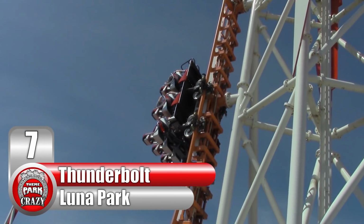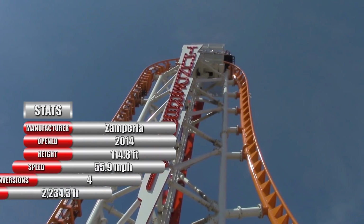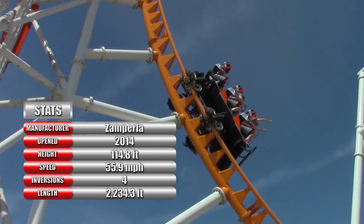Number 7. Thunderbolt at New York's Luna Park, made by Italian manufacturer Zamperla. I remember riding this back in 2016 at a coaster enthusiast event.